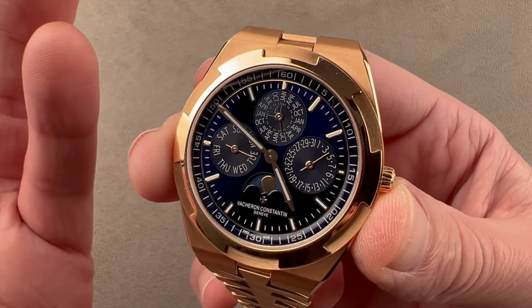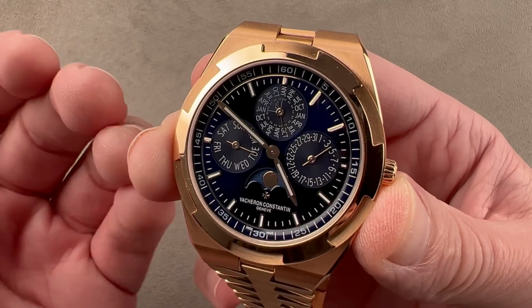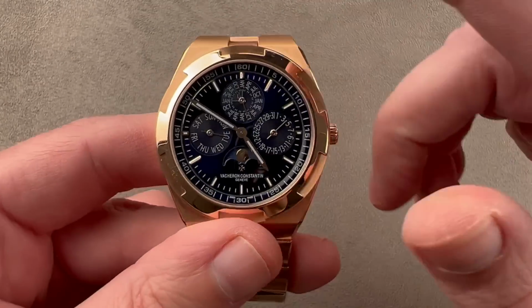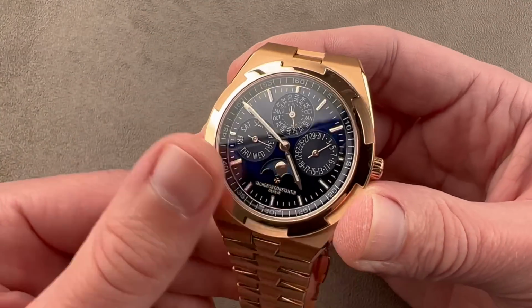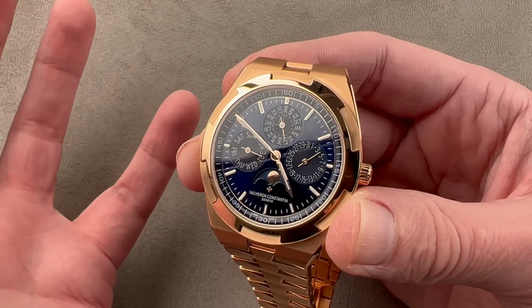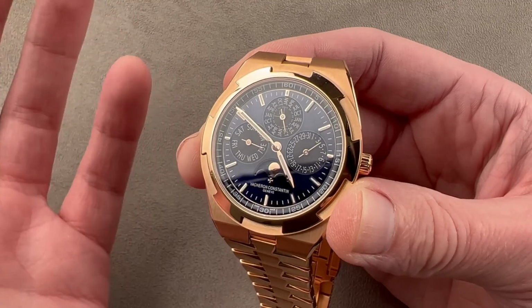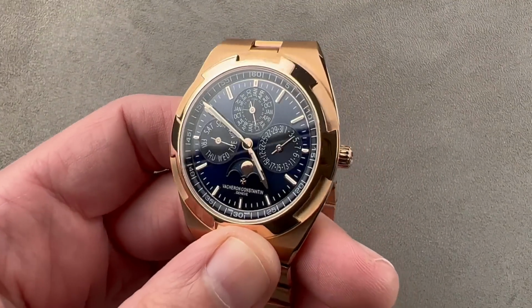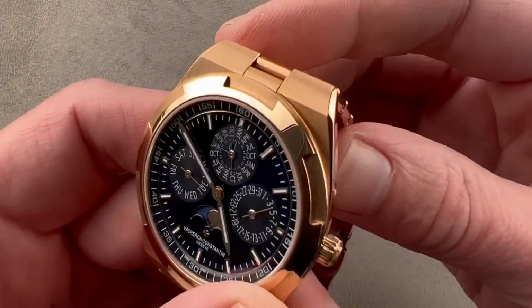You don't have a skeleton dial option or a rose gold option with the Nautilus Perpetual calendar, so this gives you more choices. Also, it's the one to buy used. New, this watch costs $102,000. Used, you're going to pay between $160,000 and $170,000. That's a sizable premium, but compared to paying almost twice that for the Patek Philippe, the Vacheron makes a whole lot of sense.